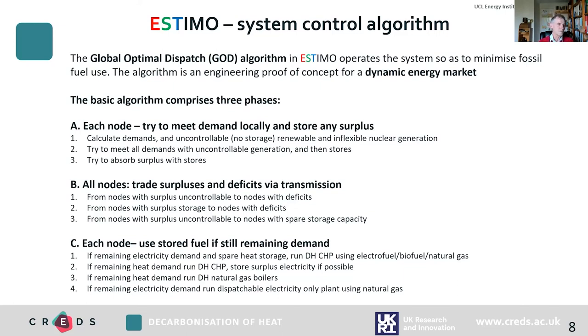Basically, first of all, you try and meet your demands within your local national system. And you see the process there. You calculate demands and uncontrollable renewable and inflexible nuclear generation. You try to use that electricity to meet demand directly. If you have surplus, you put it into storage.